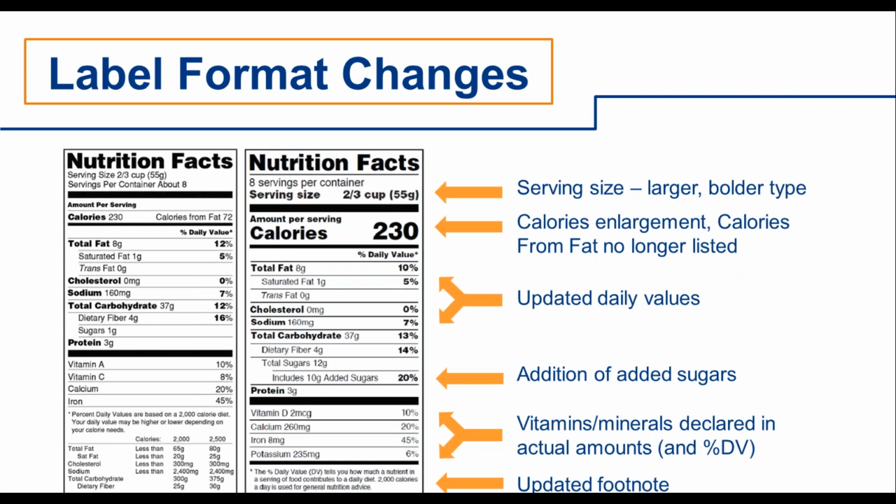Previously, vitamins and minerals were only declared in that % daily value that I mentioned before. However, now they have been updated so that they're declared in actual amounts and this % daily value. And then the footnote at the bottom of the panel was also updated. Again, this is to inform consumers what the daily value stands for, as well as that the values listed on the panel are based off of a 2,000 calorie diet.